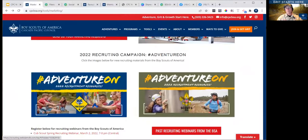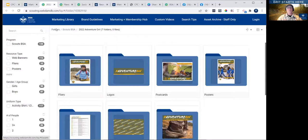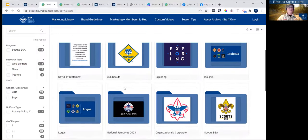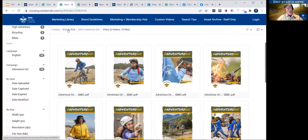It's the same with the Cub Scout version of Adventure On too. There's tons of tools here that are very similar. If we go back to the main page here, you'll see throughout all of the BSA Brand Center, there's everything you need. They've got logos, all the promotional materials, all the marketing and membership materials, lots and lots of great stuff. And both of them have flyers and web banners, lots of things you can use to quickly create Facebook posts, and you can send them to friends and all of that. So that's all available to you there.